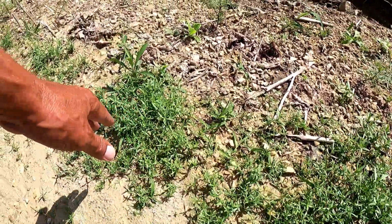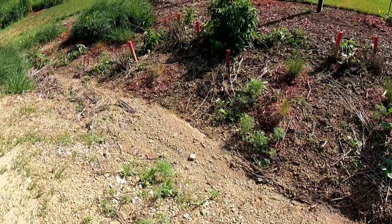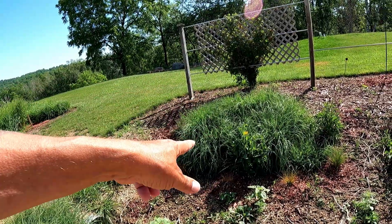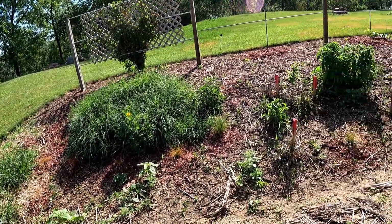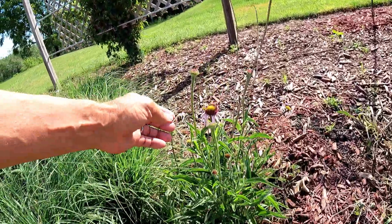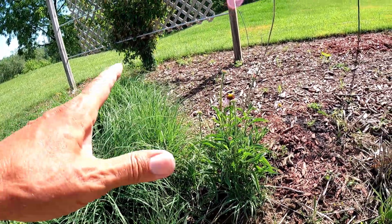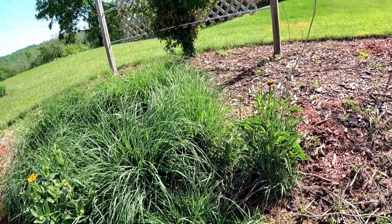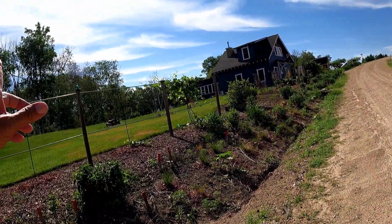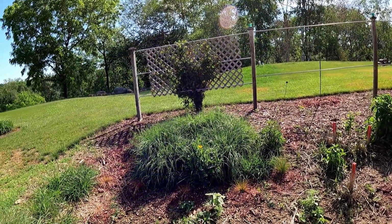More of the mini snapdragon. Got tons of them along the edge here. This is going to be one heck of a show. And we got a volunteer, looks like a black-eyed Susan back there. This one right here, that is a pale purple coneflower, which was on the endangered list a couple years ago. I don't think it is anymore, but I planted that one specifically. And that's what we're going to be doing throughout the Oak Savanna project, is planting endangered prairie plants like that.